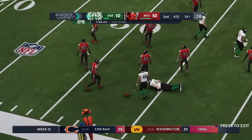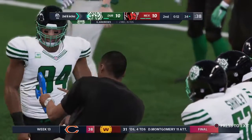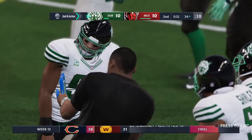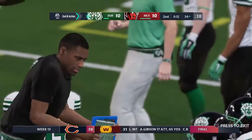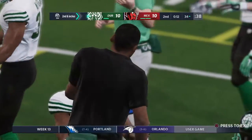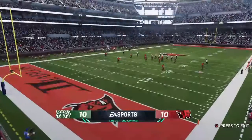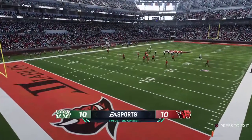It'll be a pickup of 10 yards. And that'll bring up a 2nd and just about a few inches here. 10 yards on the pickup. It's 2nd and inches at the 34-yard line. And we're going to get a timeout with 2 seconds remaining in the second quarter.